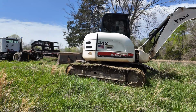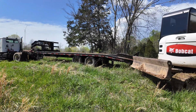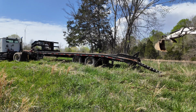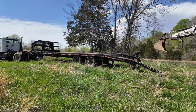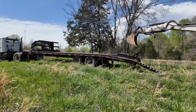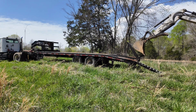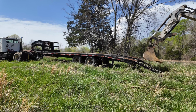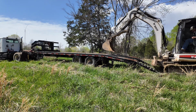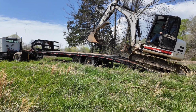Semi puts the front end of the gooseneck a little high. I've got to adjust that. The tube is maxed out. I've got a plan to make it work. 10 minutes since I've done this. Just like Big Dad says, use your feet.